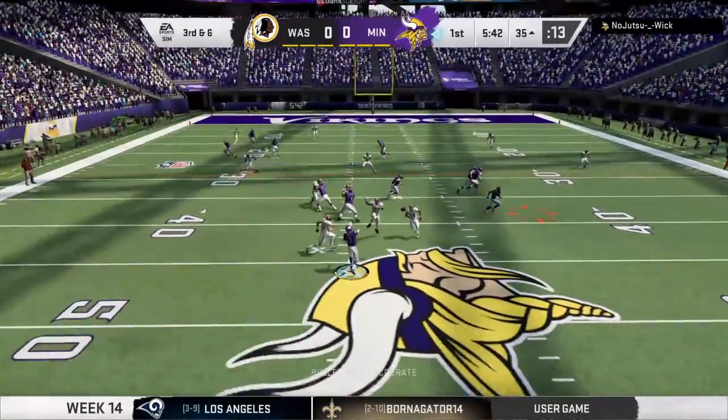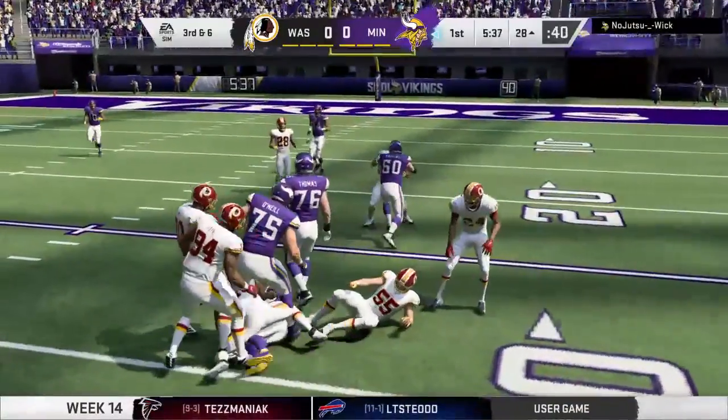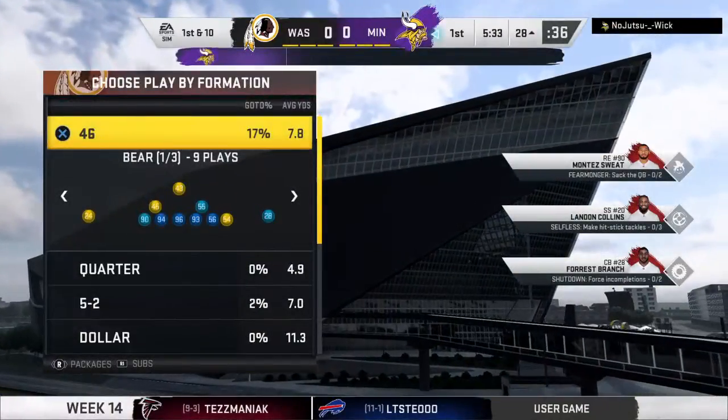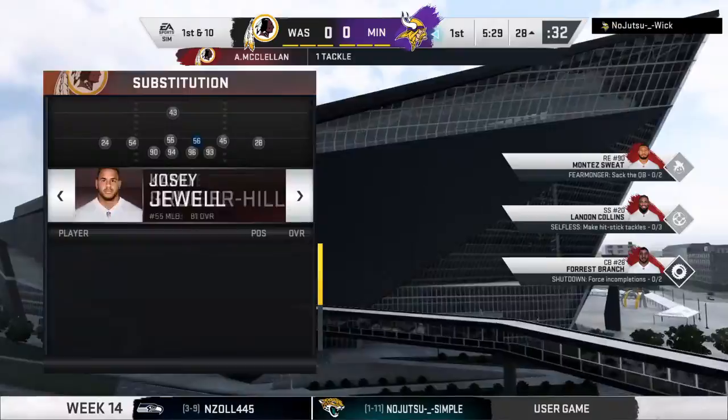On 3rd down, Rosen. Caught by Jones. And he's got the first as they'll bring him down at the 28-yard line. It's a pickup of 6 and good enough to move the chains.